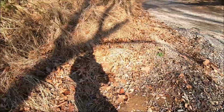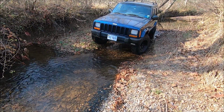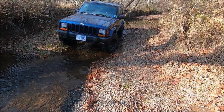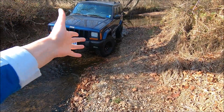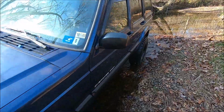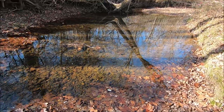So yeah, I think this is a really cool all-around vehicle, a very good project Jeep if you want to take it out on trails here. It's a good daily driver. I drove it 30 to 40 miles here, stopped at the shop, then came over here. Figured since I was already in the area, I would come explore some of these roads out here. And yeah, it's a pretty good area. I probably will not go any farther over here just because I think it might be private property, so I'm not going to risk anything like that.